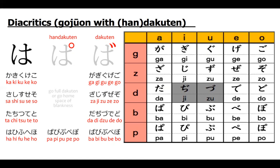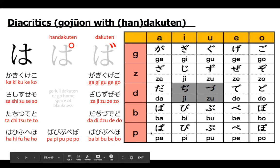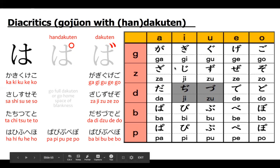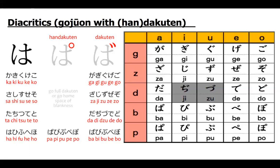And if you add the handakuten, or the small circle, on the side of the ha row, then you can produce the pa row. We can have pa, pi, pu, pe, po. All in all, you can have additional 25 characters by just adding the dakuten and the handakuten.